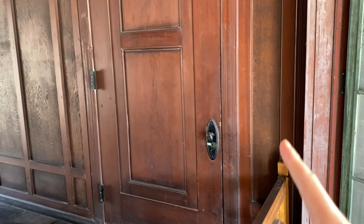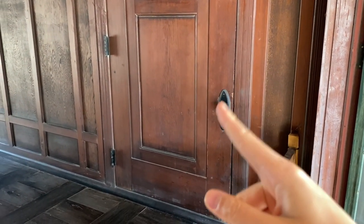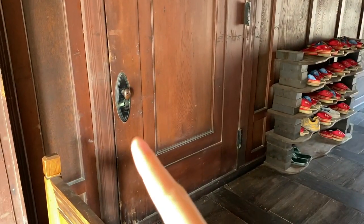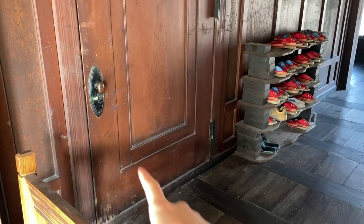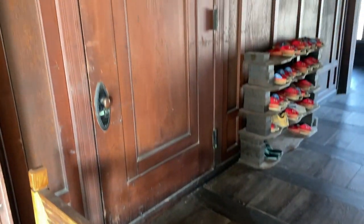Yerun did note how short the doorknob is, which is quite interesting. Like, that goes down to basically my groin area. I have to turn it open.